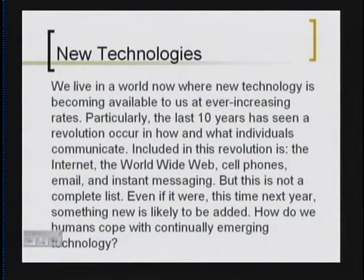And this is particularly true in the last decade with the advent of the internet and the World Wide Web. Those types of technologies, cell phones, iPods, handheld wireless devices, that class of technology is being adopted by more numbers of people faster than any other technology in the history of mankind.